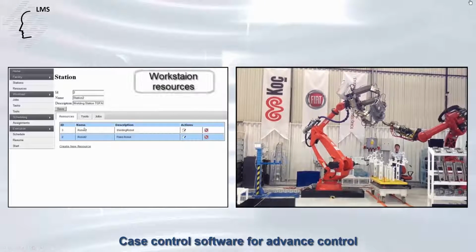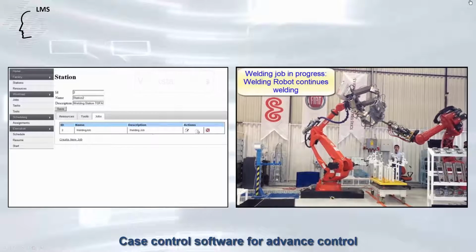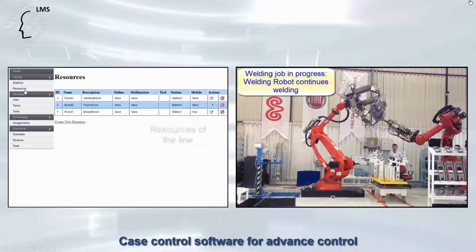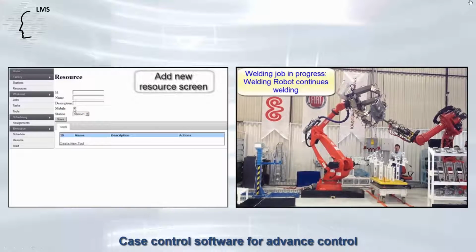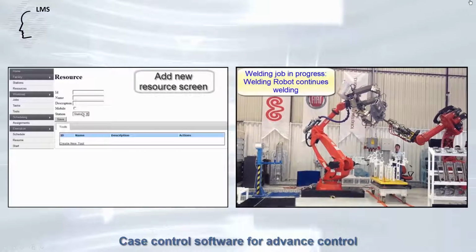Rescheduling takes place. Due to an unexpected event, the mobile robot has to move to another station and take over the workload of the handling robot. In order for that to be done, the gripper of the other robot has to be attached.